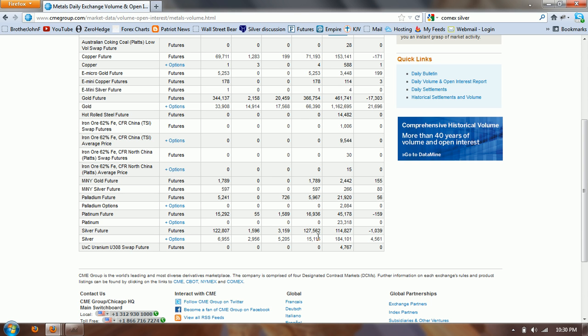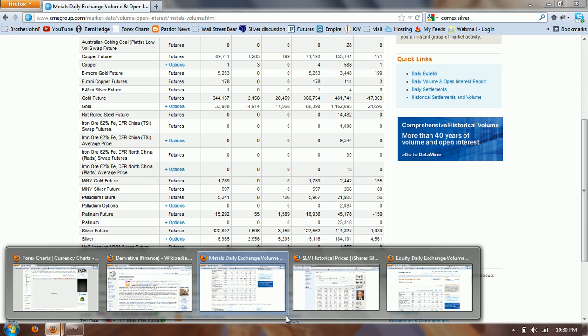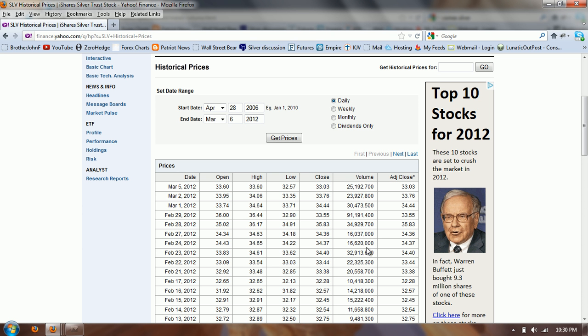But just to give you the raw numbers and what this means, you've got roughly 140,000 silver contracts trading on that day, and that doesn't have the mini and all the other things in there, just a basic silver futures contract. 140,000 silver futures contracts times the 5,000 ounce amount per contract is going to give you about 700 million ounces. Now the other derivative I wanted to add in there is the SLV.